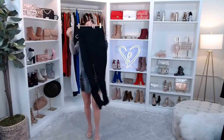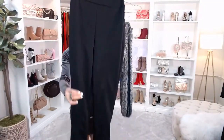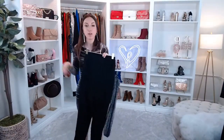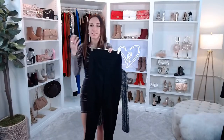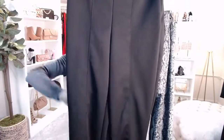This is the Making Moves High Rise Tapered Pants. They have a high rise waist, exposed front seams, and then they've got a tapered skinny leg fit. So these actually remind me of those initial pants that I showed you, the flare ones with the bow in the beginning. They have that same crepe fabric, but these are tapered and they've got that skinny leg fit instead of flare. So here's what that looks like up close with those exposed front seams, and it's our crepe knit fabric.